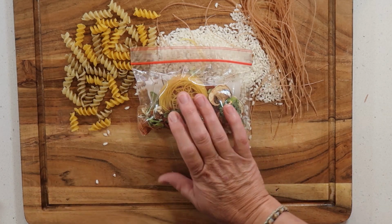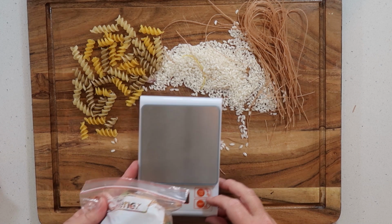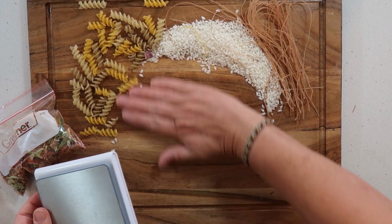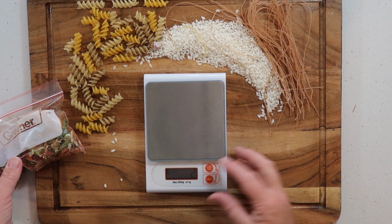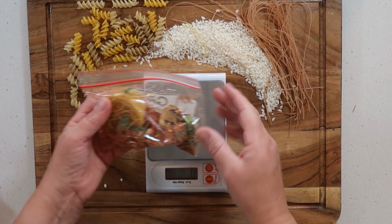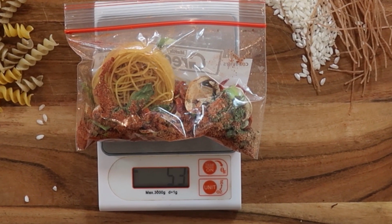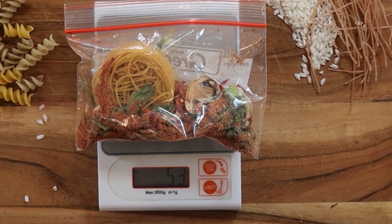So there's a meal. Let's just weigh that and see out of curiosity, because I know there's a lot of you out there that are weight conscious, and fair enough. Especially when you're out for a long period of time, you do have to consider the weight that you carry. I'm not a minimalist by any means. I've never claimed to be, but I am aware of how much I'm carrying. There you go, 53 grams. So I think that's pretty good for a meal.